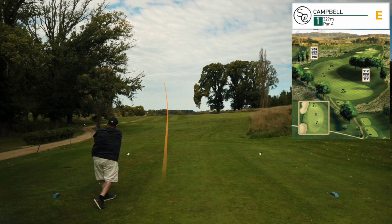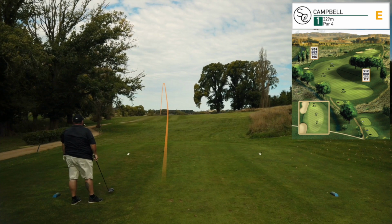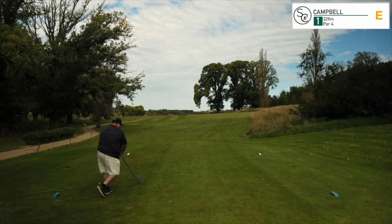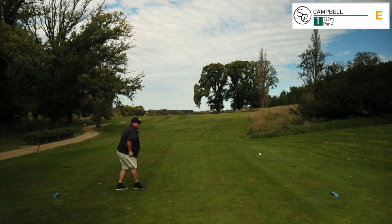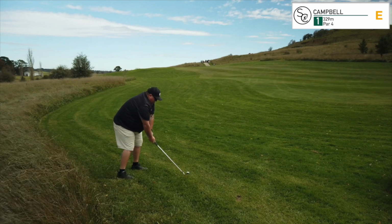Welcome to the beautiful Mount Broughton Golf and Country Club in the Southern Highlands. Down on the first tee, par 4, 329 metres. And we've just hit a lovely drive up the left centre. Gone a bit too far here, just missed the rough.